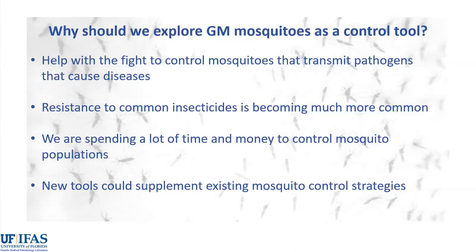What I can tell you is that the Florida Keys Mosquito Control District does use IPM to try to control mosquitoes, and they do an excellent job. They use communication to their residents to try and get residents to help control or dump out containers to reduce the larval habitats. They use larvicides, they use biological control, and then if necessary, they do use adulticides. So they are using all of these tools.